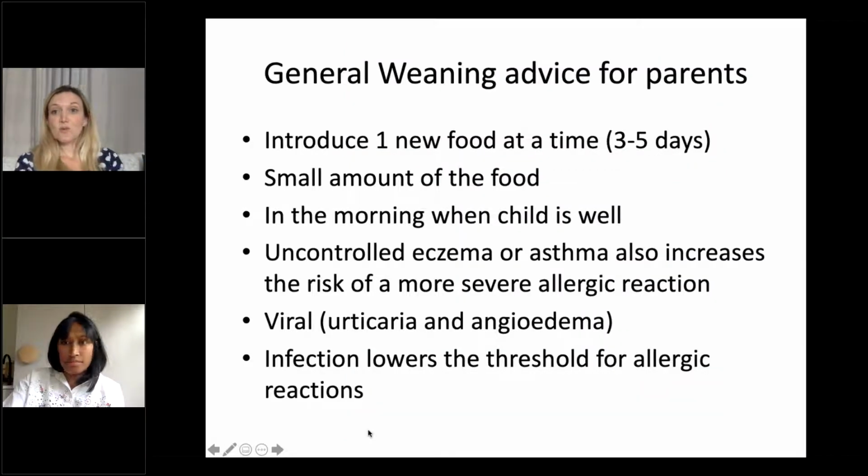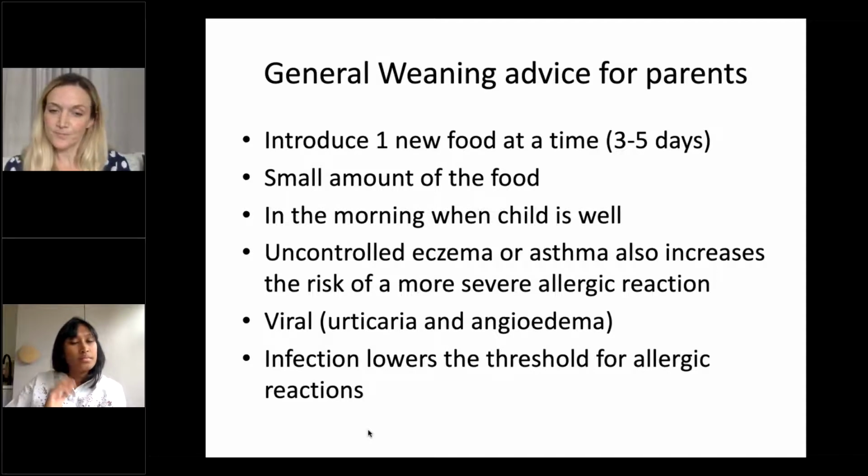If they want some more general weaning advice, we would say try and introduce one new food at a time. You could wait 3 to 5 days between introducing foods, thinking of sort of non-immediate allergic reactions. Do a small amount of the food at a time in the morning when the child is well. And if there's uncontrolled eczema or asthma, just be aware that they're more likely to have an allergic reaction if they've got other things that are uncontrolled.